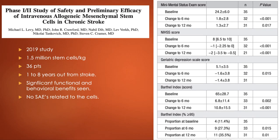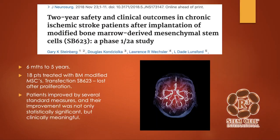So this is a 2019 study where they infused 1.5 million stem cells per kilogram, very similar to what we do, in 36 patients who were up to 8 years out from stroke. And they saw significant functional and behavioral benefits with no significant adverse events related to the cells. You don't really need to study this table too much, but what you can see is that on memory, functional measures, depression score, things like that, they were all statistically significant. You don't need to understand statistics to know that these are less than 0.05, and that means that the variables were significant upwards of a year out from the treatment.